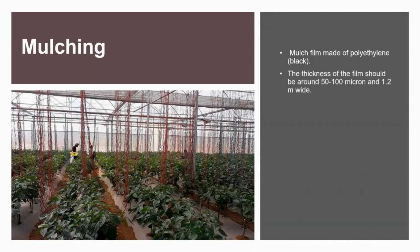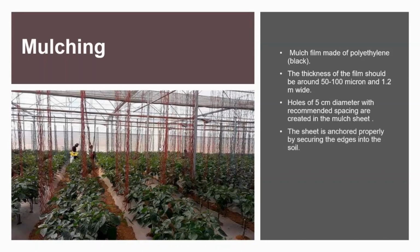The thickness of the film should be around 50 to 100 micron and 1.2 meter width. Holes of 5 centimeter are recommended. The sheets should be properly anchored. Here you can see that you have to cover it with the soil.